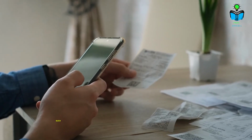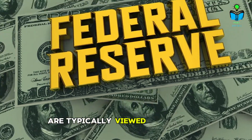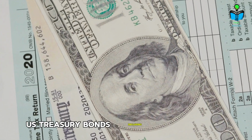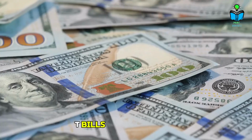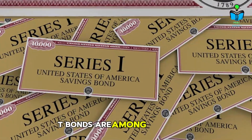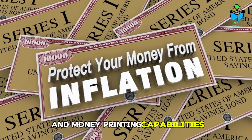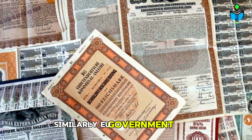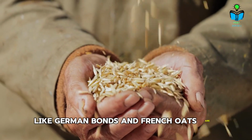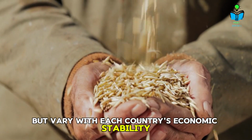Government bonds, such as U.S. Treasury bonds and EU government bonds, are typically viewed as low-risk investments. U.S. Treasury bonds, including Treasury bills (T-bills), Treasury notes (T-notes), and Treasury bonds (T-bonds), are among the safest due to the government's taxing and money-printing capabilities. Similarly, EU government bonds, like German Bunds and French OATs, are generally safe but vary with each country's economic stability.